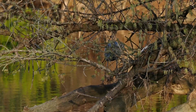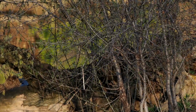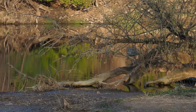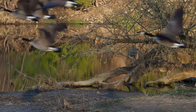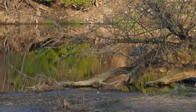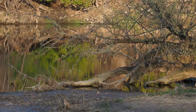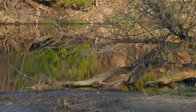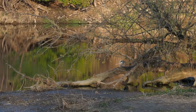Wow. Now he's back again. I thought he was gone for the night, but he came back. There's so much action on the riverbank here. It's really wonderful. In the end, the heron sort of stalks along the bank and catches a fish. I was really surprised to see him do it the way he did. It's really interesting.